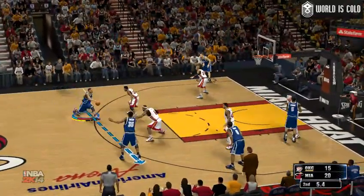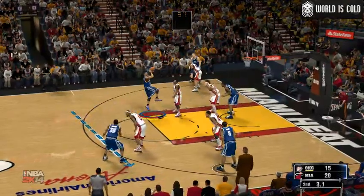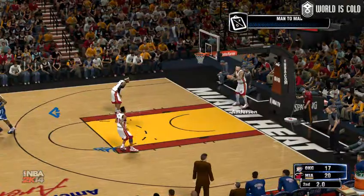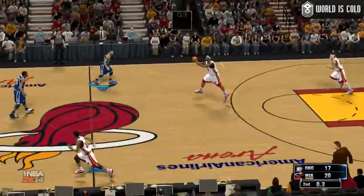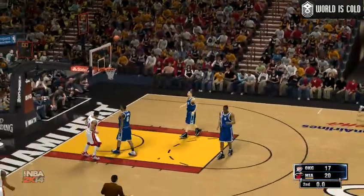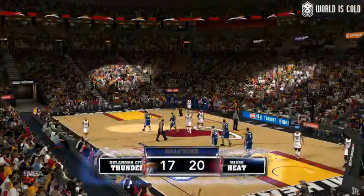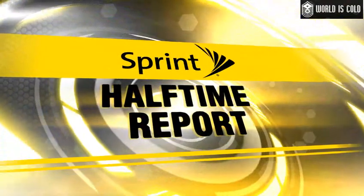Outside Westbrook. Shot's good. Up in time. Shot is off. And the first half ends in a close one. Now, presented by Sprint.